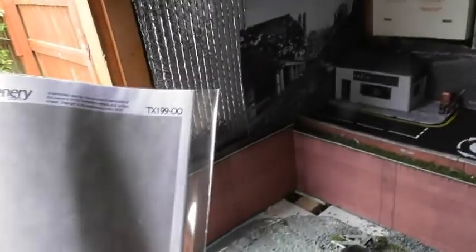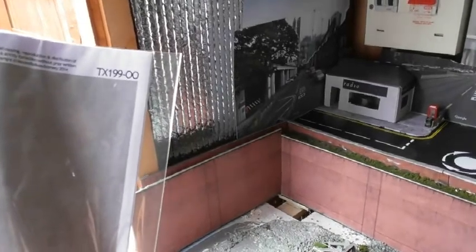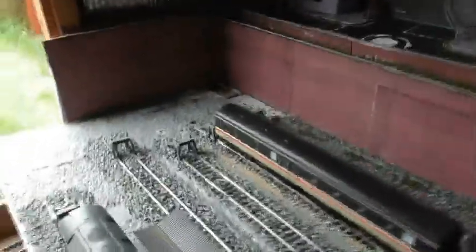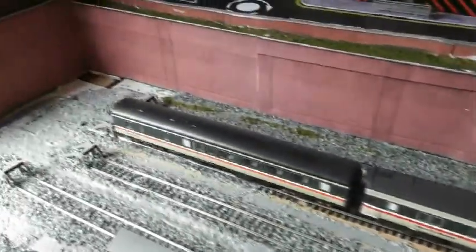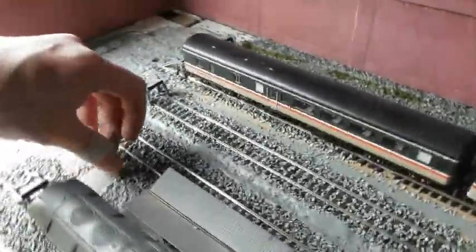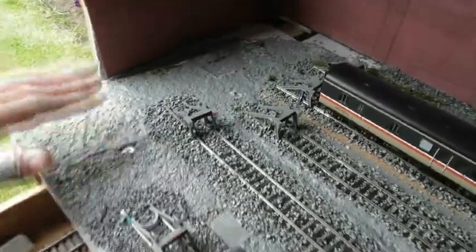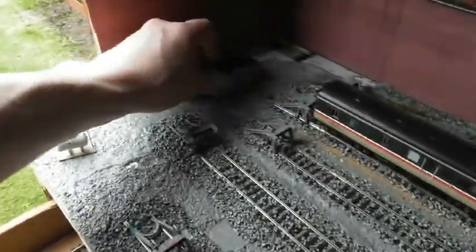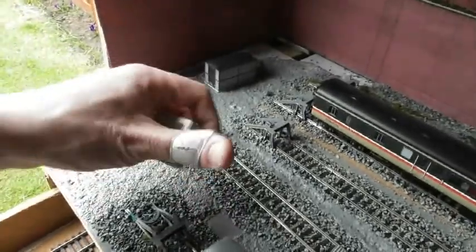Now this is TX19900, Tango X-Ray 199 Oscar Oscar, and what we're going to use them for is concrete sheets. This is going to get replaced with those concrete sheets round the buffers here and form walkways up there. This will stay where it is. I've had a job getting it off, so that's going to have to stay. Now this will get all covered over, and then once I've got that done, I don't need that bit either. We'll have the skips and this little gas tank to go back on, this little building here, and that'll sit there.